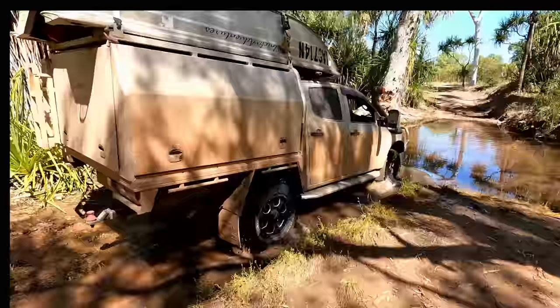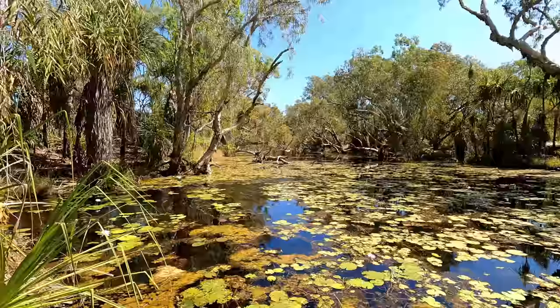We drove out to where the canoes were on the billabong. However, there was a lineup, so we decided to head back to the hot pools near the homestead.